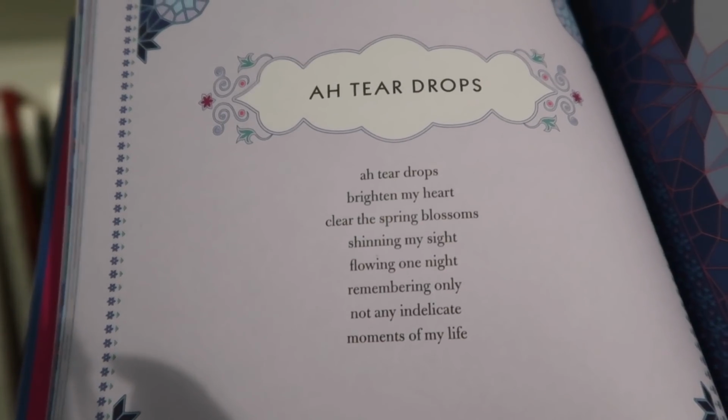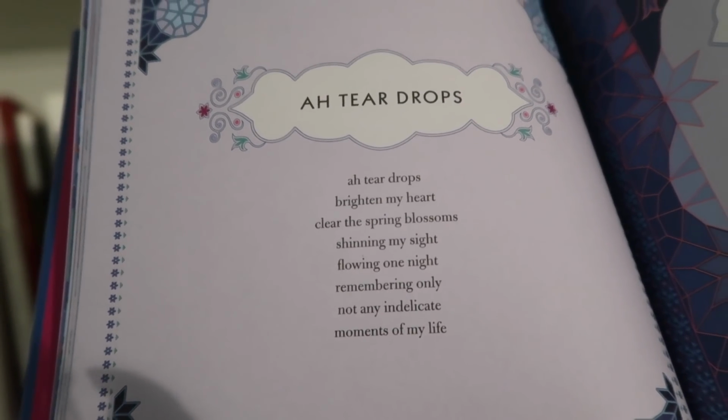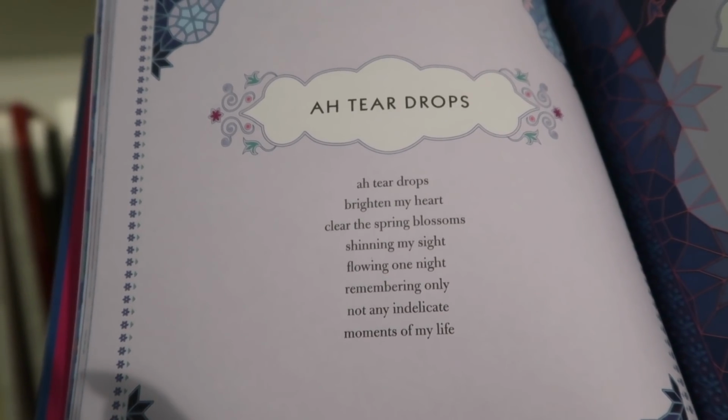Ah, teardrops, brighten my heart, clear the spring blossoms, shining my sight, flowing one night, remembering only, not any indelicate moments of my life.